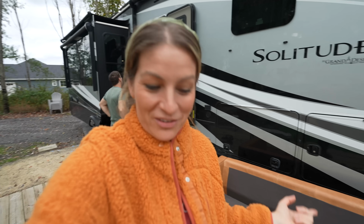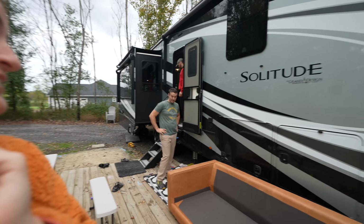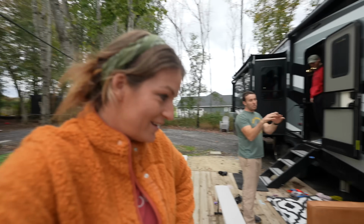We put this one in the open range for a little bit. This was my Mother's Day present from Nathan, but our biggest fear is, can we get it in the RV door? Is it gonna fit? I don't think it's gonna happen. I'm so bad. 40% chance it works.